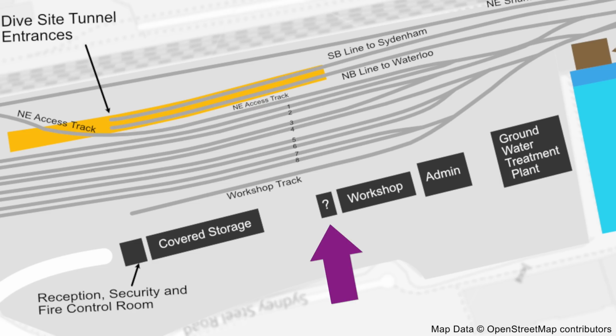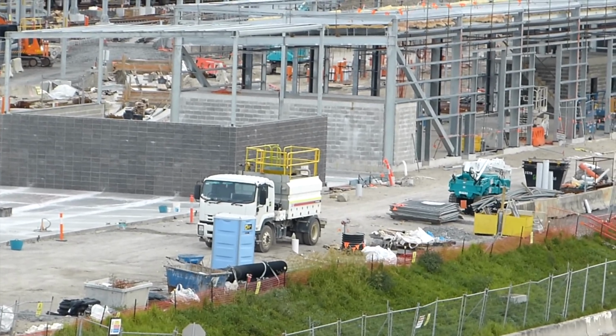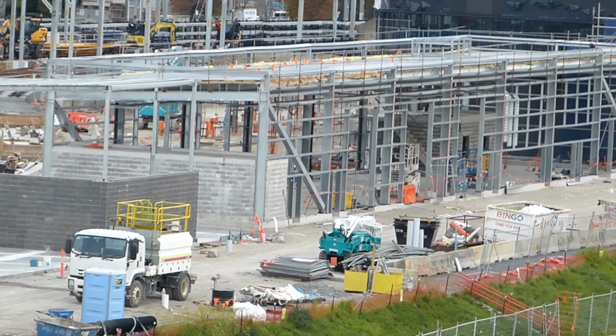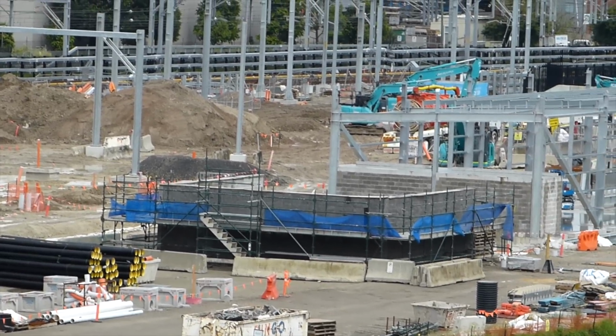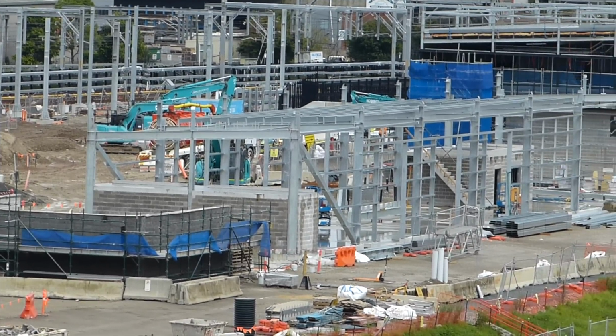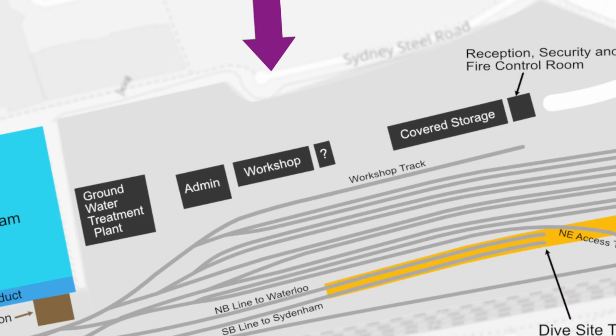The next building remains a mystery, so I'm going to assume that it's part of the workshop. Here is this building, and the workshop behind it. The workshop has changed very little since March and is still predominantly a metal frame only. This was the mystery building as it looked back in late March, and you can see that the workshop building behind it hasn't really changed. Here is a view of the workshop from Sydney Steel Road.